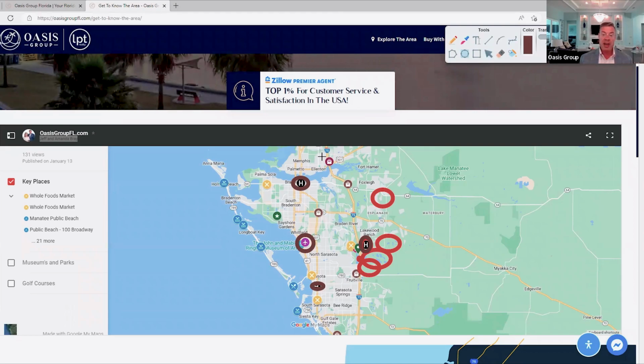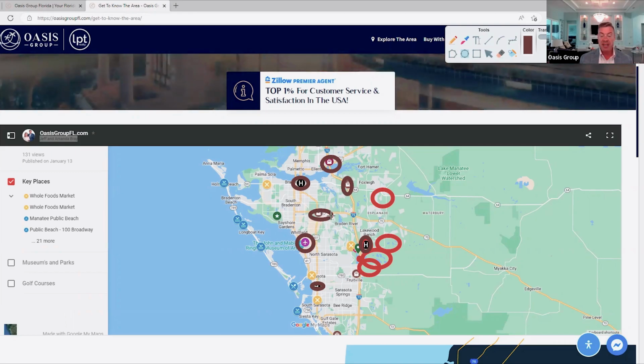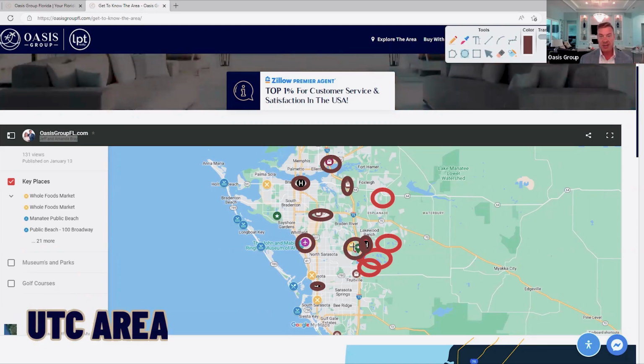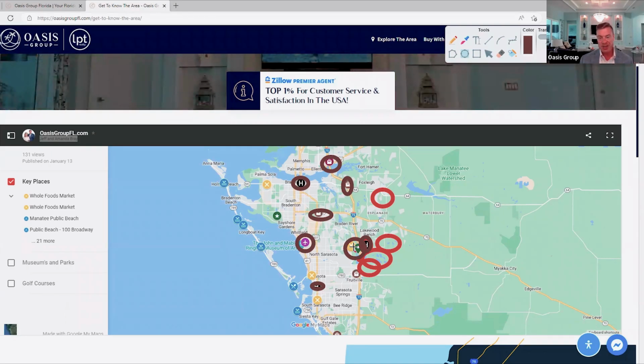Also, we have great shopping. We've got an outlet mall right there in Ellenton, which is very popular. You've got your Costco, you've got BJ's, lots of different things for shopping. And around this area right here is the UTC area, University Town Center. So you've got a great mall, really super high-end mall, great restaurants, and a lot of restaurants around there. So it's really exciting, and it's a neat place to go to.